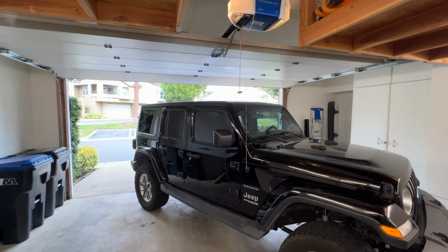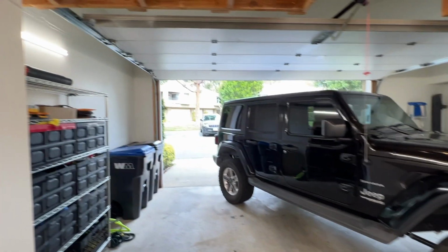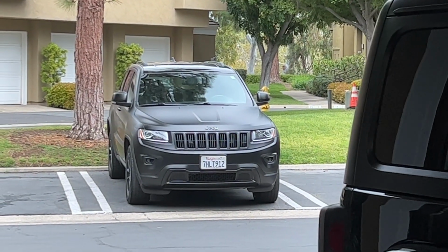Get the Tundra started next week, and then the Wrangler rock sliders put on today, and then also some window tint for the Grand Cherokee.